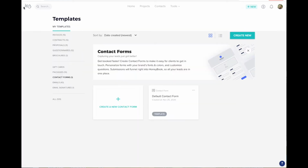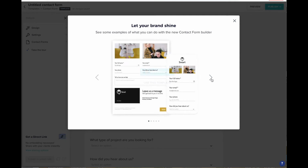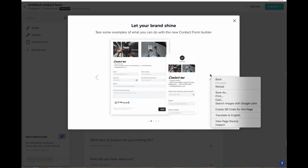So for example, let's just create a new one just for tutorial purposes. Okay, so here's what you will start out with if you create a contact form from scratch. What's also cool is that Honeybook suggests, if you need a template to start from and you're not sure how you want to design it, they'll give you some examples to check out. You can live preview it, and you can use the template as set up, which is really cool.